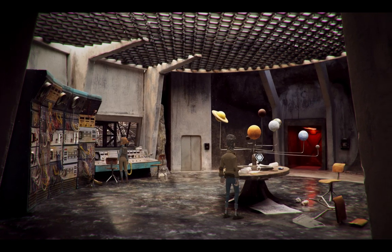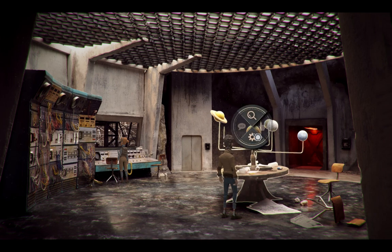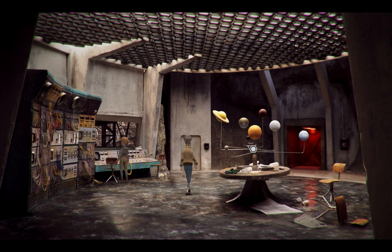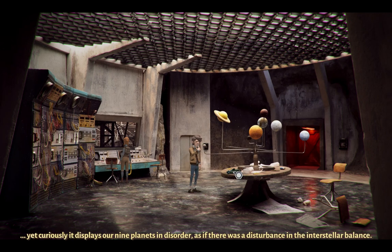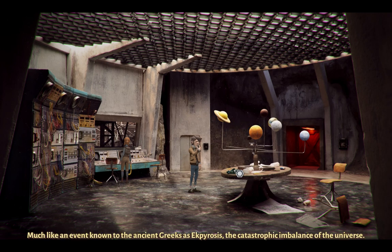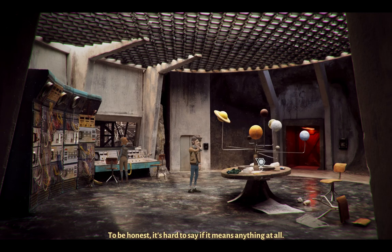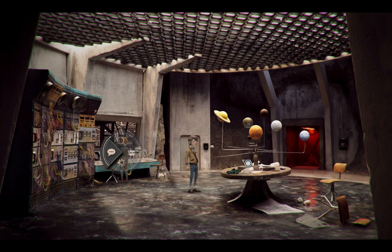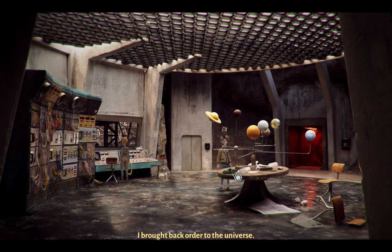I'd rather not come to... Something is wrong with the engine powering the solar system, as if the universe was out of balance. I stumbled upon an impressive model of our solar system, yet curiously, it displays our 9 planets in disorder, as if there was a disturbance in the interstellar balance. Much like an event known to the ancient Greeks as ekperosis, the catastrophic imbalance of the universe. Whether this is a foreshadowing of things to come, or the device is simply broken, I cannot say. To be honest, it's hard to say if it means anything at all. I brought back order to the universe.